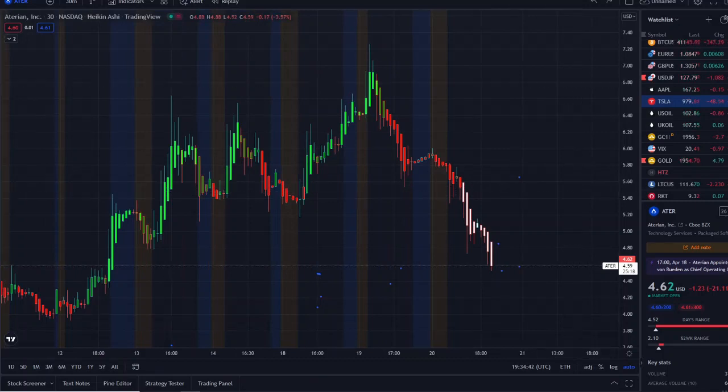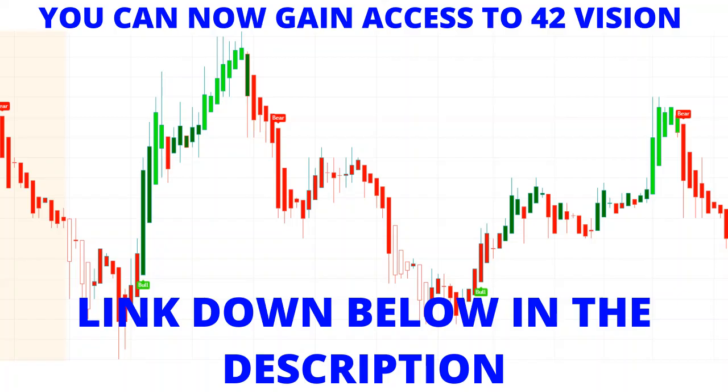So let's go ahead and pull up Ultimate 42 Vision, the bull and bear indicators, which you can now gain access to as well.